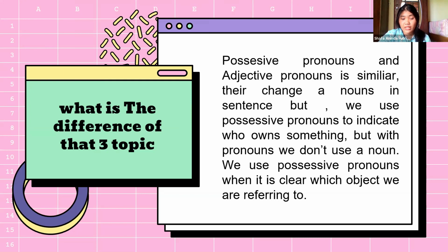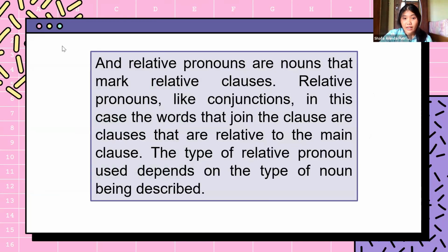Next, Nitya. Relative pronouns are pronouns that mark relative clauses. Relative pronouns work like conjunctions. In this case, the words join clauses that are relative to the main clause. The type of relative pronoun used depends on the type of noun being described.